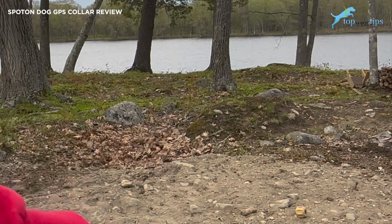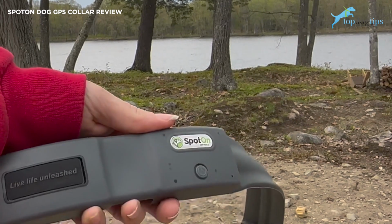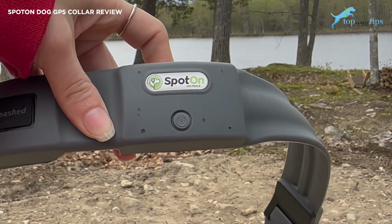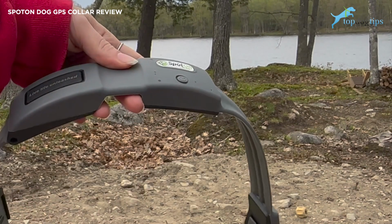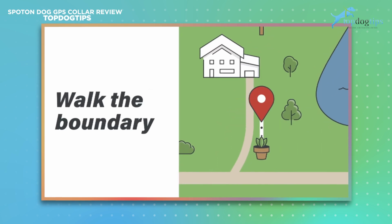You can fence your dog in at home like we do. You can take it with you to camp. You can take it on camping trips. You can take it while visiting relatives. Anywhere you want to provide a boundary for your dog, you can take the SpotOn GPS collar. SpotOn says that the GPS technology that they use can be used anywhere you can see the sky.